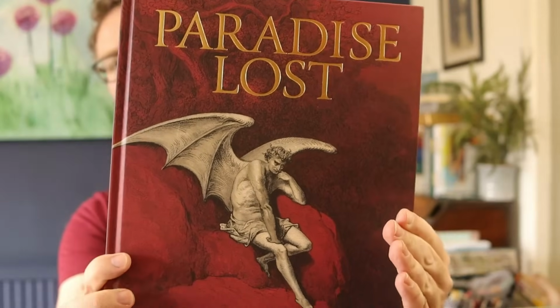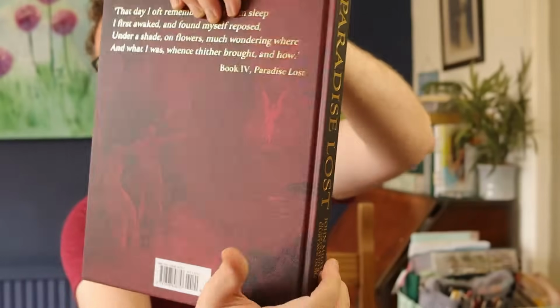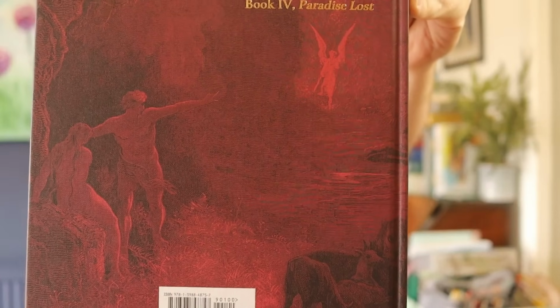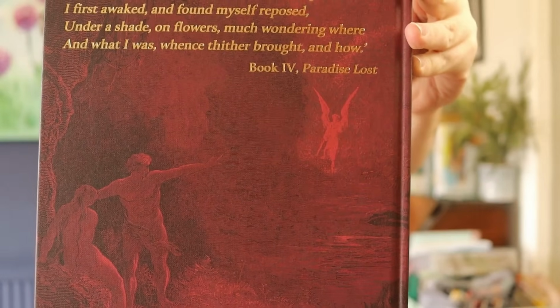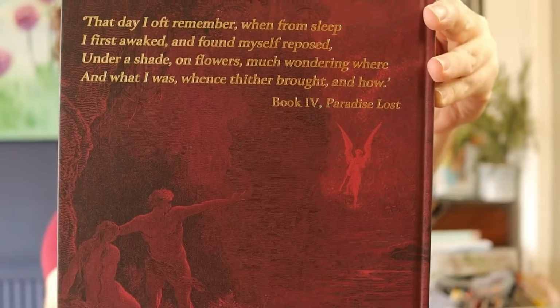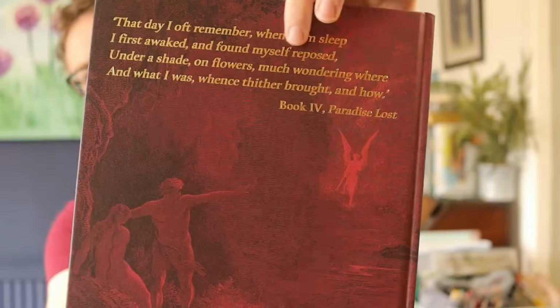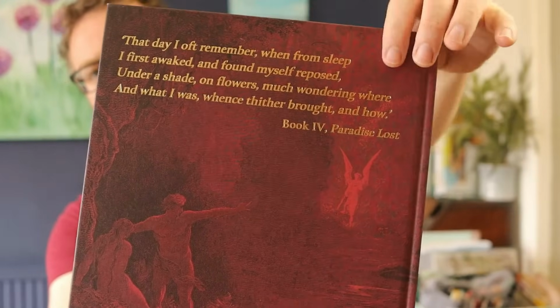because they have the great picture on the front with Satan there rolling around, and look, the cover just carries on. Isn't that exquisite? You've got Adam and Eve, Adam pointing to the garden, the angel guarding the entrance to the Garden of Eden after they've been cast out, with this beautiful, beautiful quote on the back.